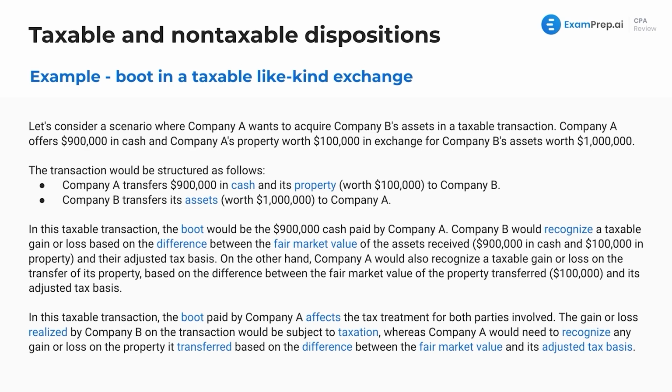On the other hand, company A would also recognize a taxable gain or loss on the transfer of its property based on the difference between the fair market value of the property transferred and its adjusted basis. In this taxable transaction, the boot paid by company A affects the tax treatment for both parties involved. The gain or loss realized by company B on this transaction would be subject to taxation, whereas company A would need to recognize any gain or loss on the property it transferred based on the difference between the fair market value and its adjusted tax basis.